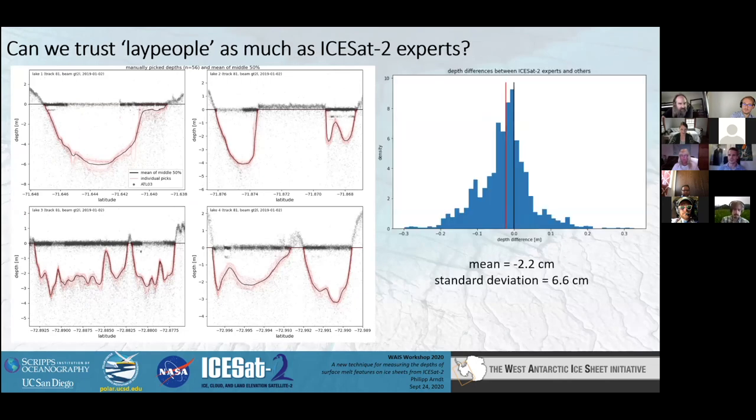We also wanted to make sure that the depths that ICESat-2 people picked and that other people who don't usually deal with this data aren't significantly different, and essentially we showed that they're essentially the same. So that's what this is.